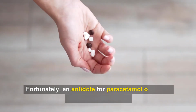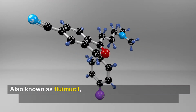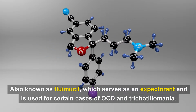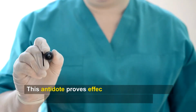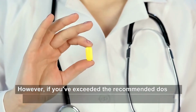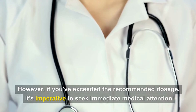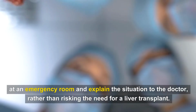Fortunately, an antidote for paracetamol overdose exists: acetylcysteine, also known as Fluimucil, which serves as an expectorant and is used for certain cases of OCD and trichotillomania. This antidote proves effective in safeguarding the liver against paracetamol overdose. However, if you've exceeded the recommended dosage, it's imperative to seek immediate medical attention at an emergency room and explain the situation to the doctor, rather than risking the need for a liver transplant.